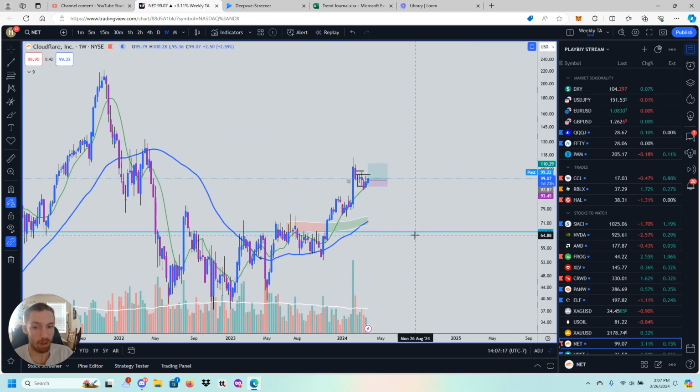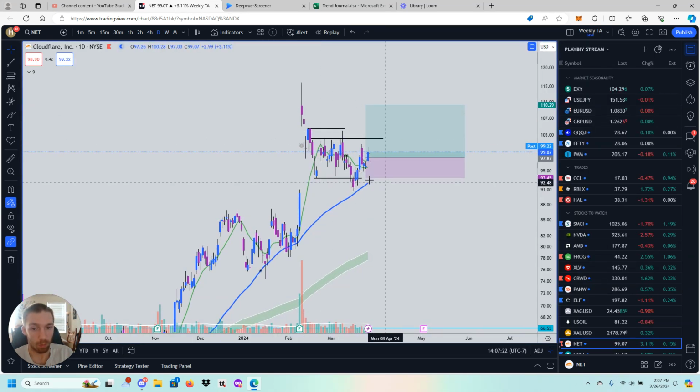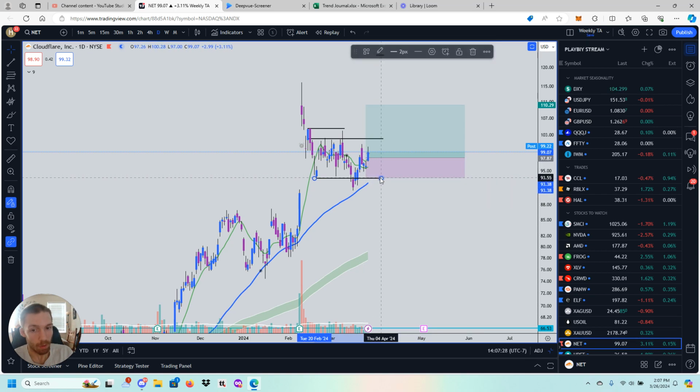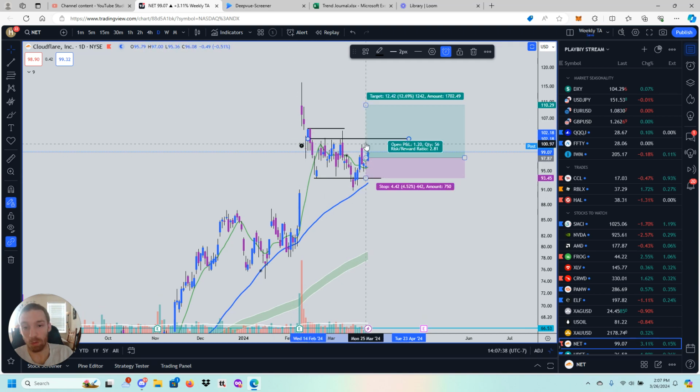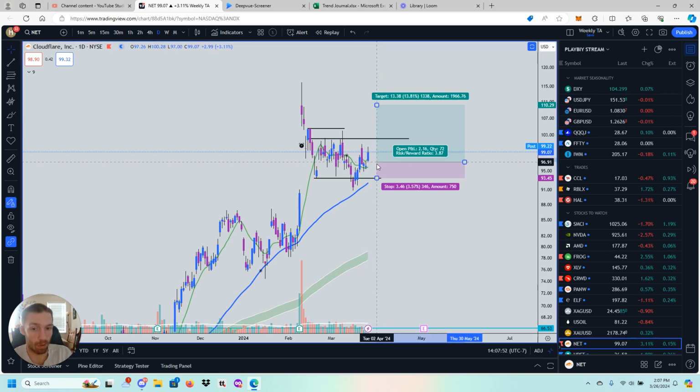I really like NET right now. If we do continue up, we are holding and forming this base. This is what I would be looking at. Forming this base right after this gap up. We had a huge gap up with earnings, gave actually all of it back, filled the gap, and bounced right away. Held right at the 50-day moving average, which is what we want to see. And now I want to see it kind of base out a little bit more too. So if it does hold here, I would want to get in somewhere down a little lower in this range.